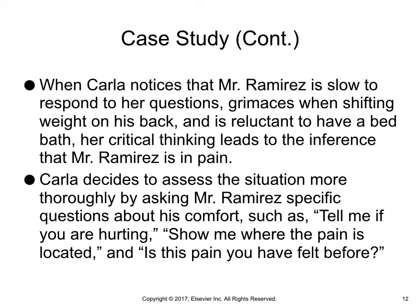Case study continued. When Carla notices that Mr. Ramirez is slow to respond to her questions, grimaces when shifting weight on his back, and is reluctant to have a bed bath, her critical thinking leads to the inference that Mr. Ramirez is in pain. Carla decides to assess the situation more thoroughly by asking Mr. Ramirez specific questions about his comfort, such as, "Tell me if you are hurting, show me where the pain is located, and is this pain you have felt before?"